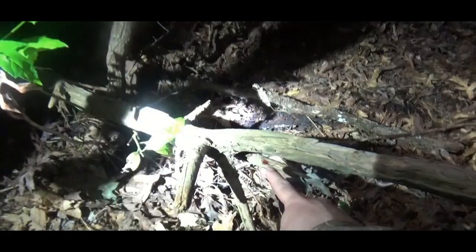There's blood right there on that limb. Yeah, I see. So she's running straight up this way. Let's see, no, the next blood's right there on that leaf somewhere over there.